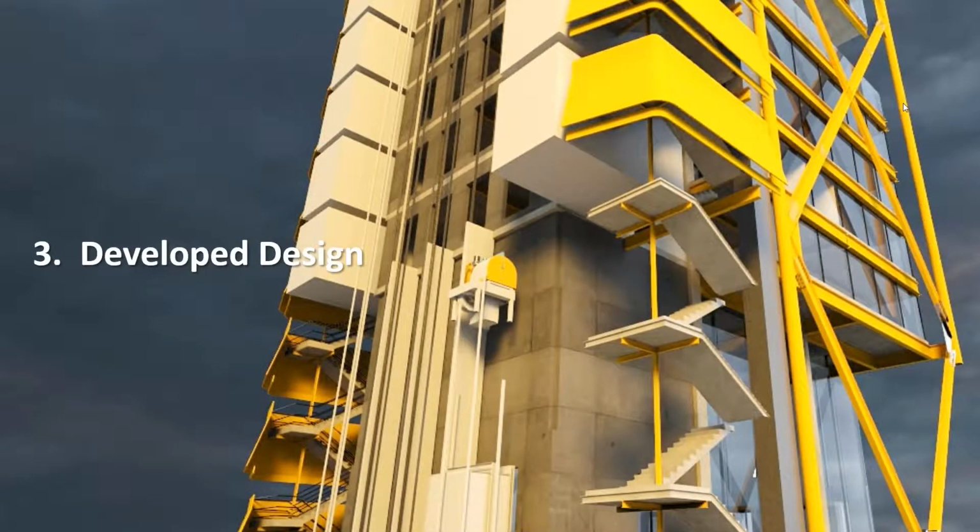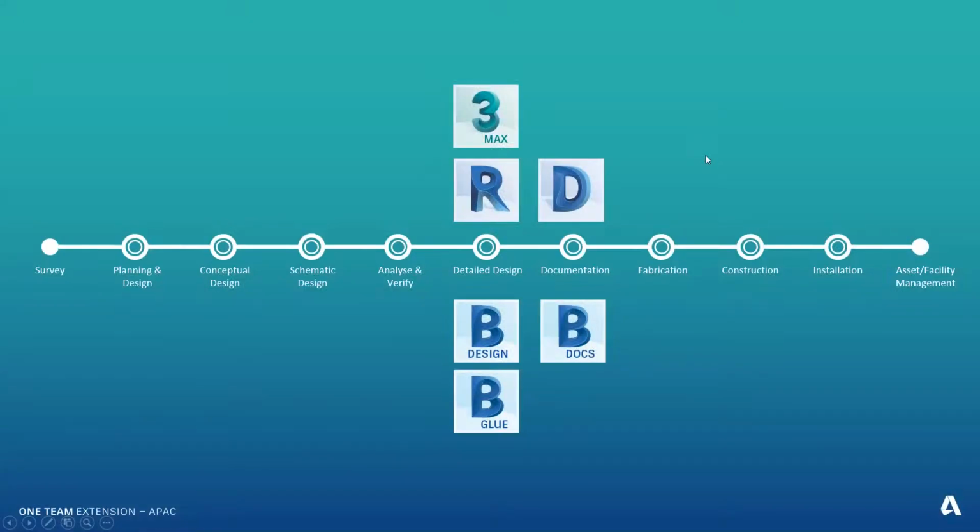Okay, so moving into developed design, and we're going to be getting into a lot of our core products here. So Revit, of course, is going to be our main detailed and developed design application. There are other tools like Dynamo to help you with your documentation, automation. You may need to be using tools like 3ds Max to do photorealistic renders to communicate what your detailed design is going to look like.